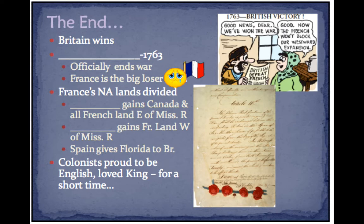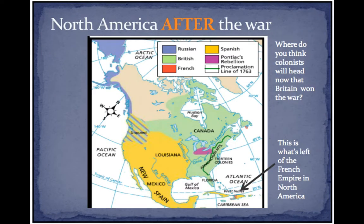The Treaty of Paris officially ends the war. There is always a treaty that ends a war. We will refer to this Treaty of Paris as the First Treaty of Paris, since there will be a second one as well. Since France lost, they lose all their land claims in North America, except Haiti, which is half the island of Hispaniola. Look at the map on the next slide. Spain and Britain split the rest of the French land, with Spain giving Florida to Britain.